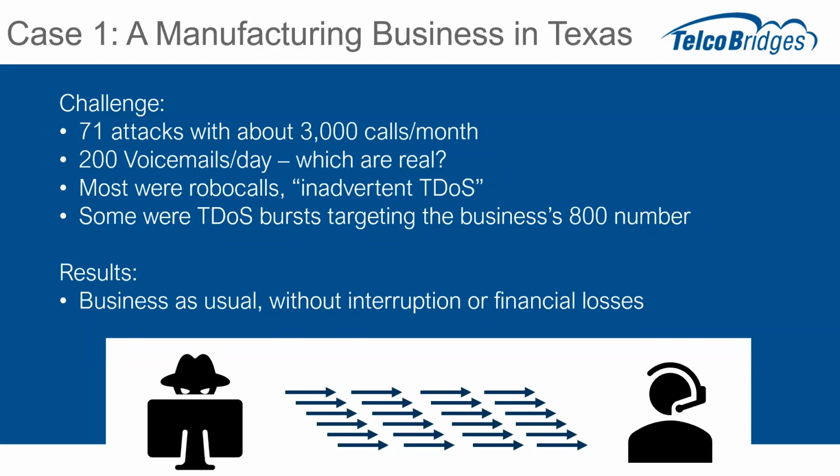So the solution was just so simple. We integrated with the TelcoBridges SBC and deployed our CAPTCHA gateway. If a call coming into their network is suspected to be a bad call, it routes up to the CAPTCHA gateway, plays that message that you heard a moment ago, and verifies that it's a human. Now, it's not doing that to every call. It's just doing it to the suspect calls.